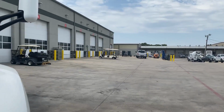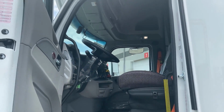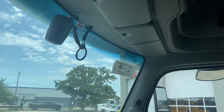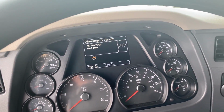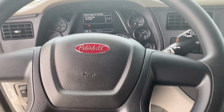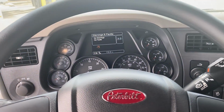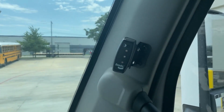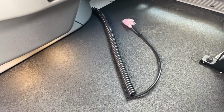Let's take a look inside the truck. You do have air ride seats for the driver and passenger. They are the high back and the Madura cloth. This truck has 130 miles on it, so as you can see, it is a brand new truck. No faults, no warnings. Again, no frills, no navigation, no extra gauges, just what you have right there in your display. There's a look at your Bendix Wingman sensors and alert system right there. It is already pre-wired for you to add your ELD to that.